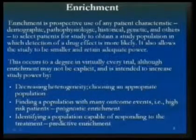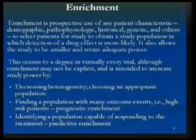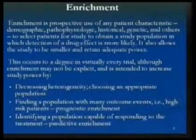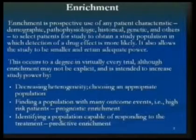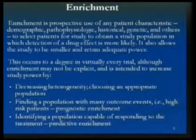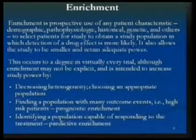There you go. Okay. So broadly, enrichment is the prospective use of any patient characteristic, demographic, pathophysiologic, historical, whatever, to select patients to get a study population in which detection of a drug effect is more likely. Obviously, it allows the study to be smaller if the effect is larger, and you'll still have adequate power.